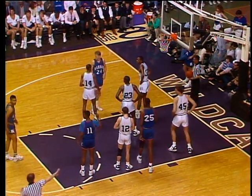Was that foul on Meyer? I think they maybe called it on Meyer. They did. They changed the call to Meyer, so that's his third. So McCoy will check in. They don't lose much at all.